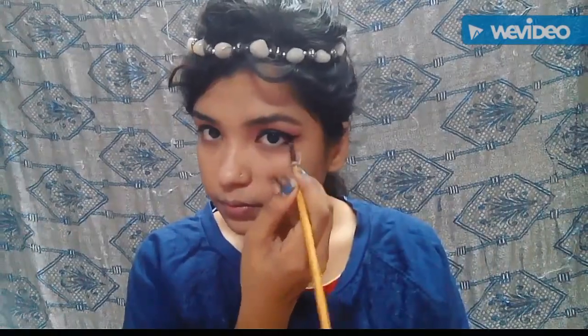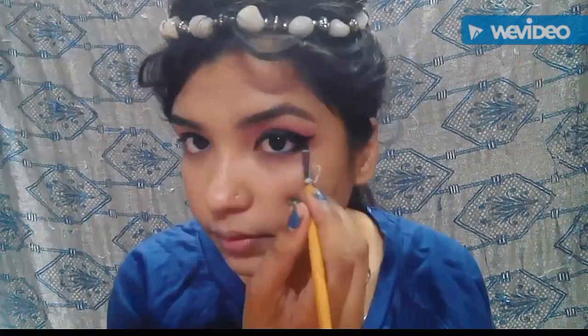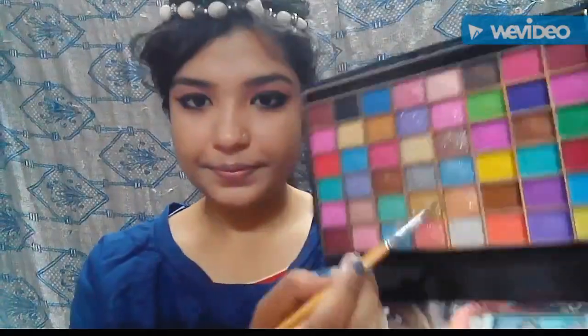For my waterline, I'm gonna use the same gel liner. And don't take it towards my inner corners because my eyes are really small. Then take the lightest color of the palette and give it into my inner corners. It makes my eyes look bigger. And I like this.